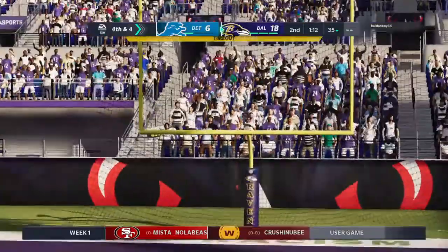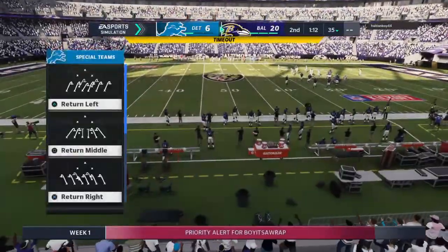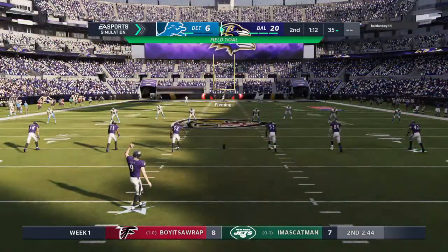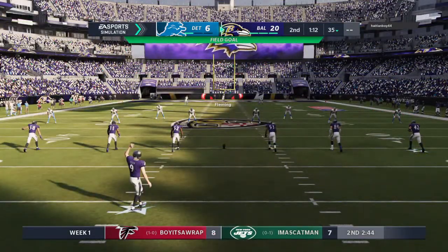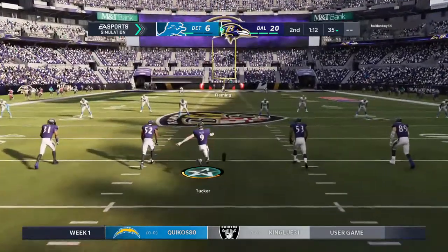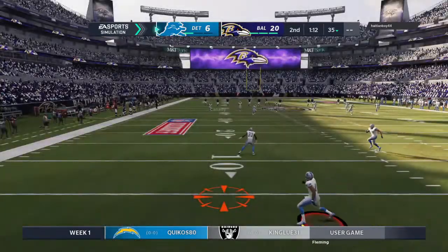Tucker's kick is good. And that will get the lead up to 14. No problems in the field goal department so far. He's 2 for 2. Pretty reliable here in this game, isn't he? And to me, that bodes well for them. If they need him late in the game, his confidence should be sky high.